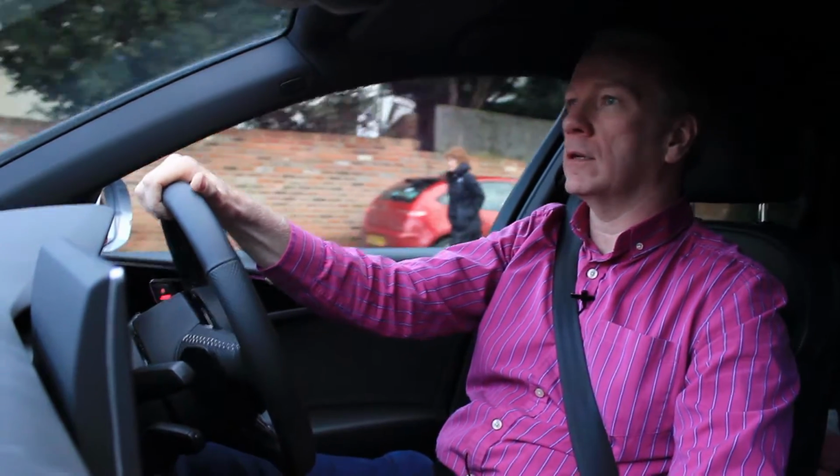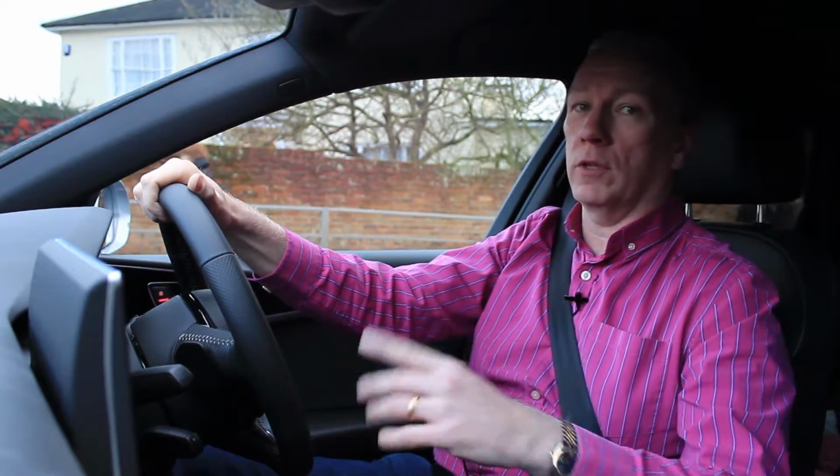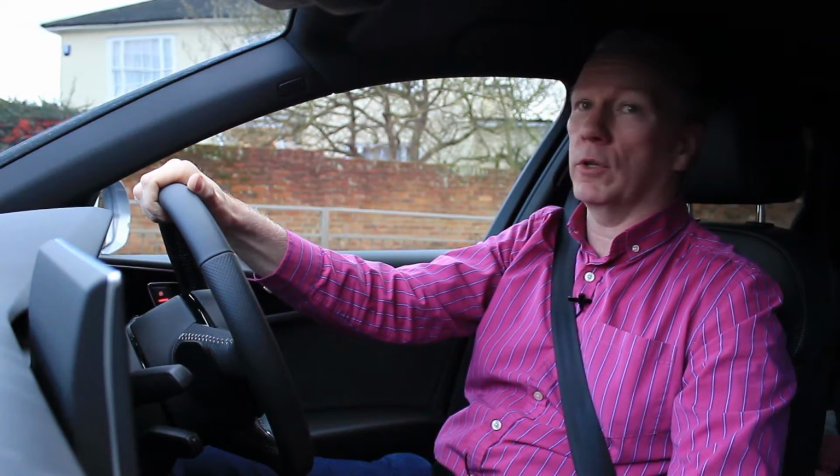Oh, Lollipop Man. I'm going to stop for him. You should always stop for Lollipop Men. Well, if they're wanting to let people cross the road. If not, they probably don't need to stop.